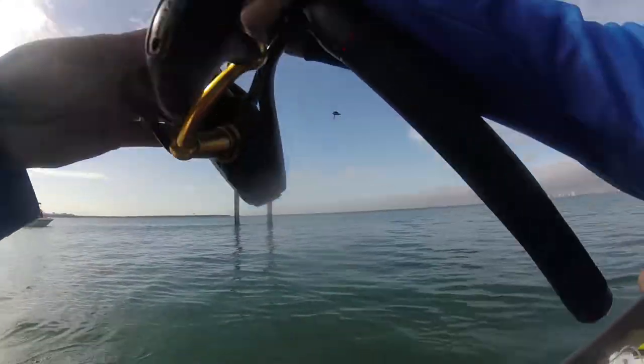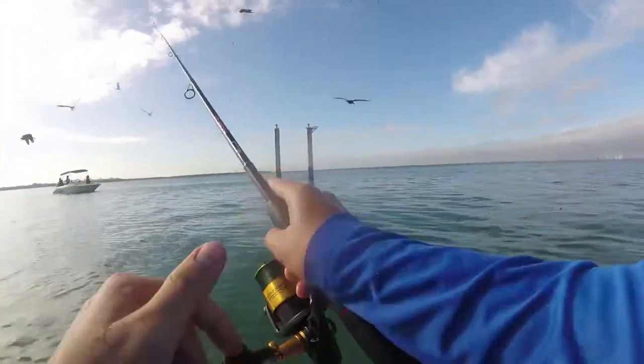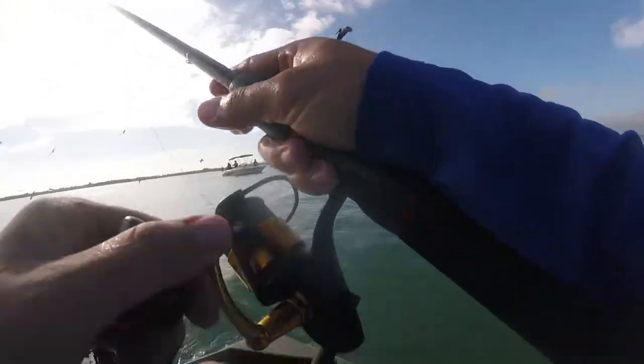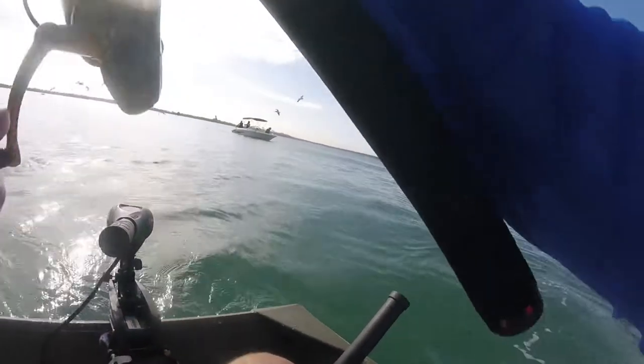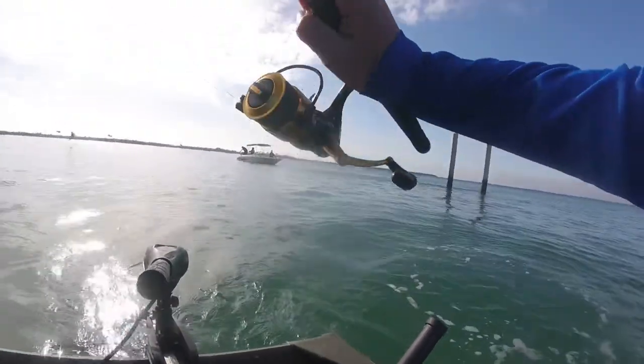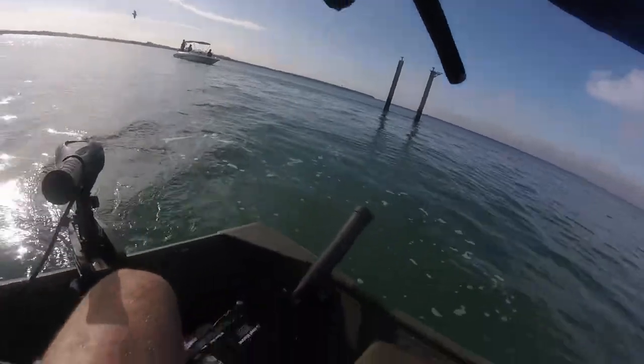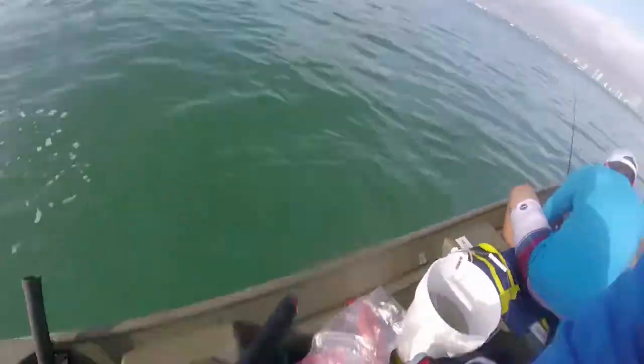It's not pulling like a big yellowjack. Maybe it's a smaller yellowjack. Yep, it's a small yellowjack. Oh, it's feeding time. Let me see your yellowjack real quick.